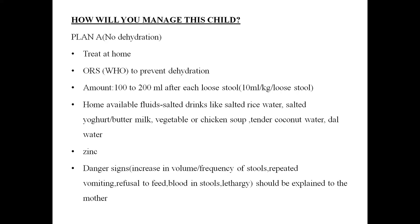Then zinc should be given. And the most important thing is, in plan A, you should educate the mother regarding the warning signs or danger signs before sending her home. This is very important. So what are the danger signs? If there is a high purge rate, if the stool volume is too high and the frequency of stool increases, and also if the child has persistent, repeated vomiting, is refusing to feed, there is blood in stools, or the child is lethargic, then you should ask the mother to bring the child immediately to hospital. So this is plan A. Plan A is basically zinc, ORS, home-based fluids, and danger signs should be explained.